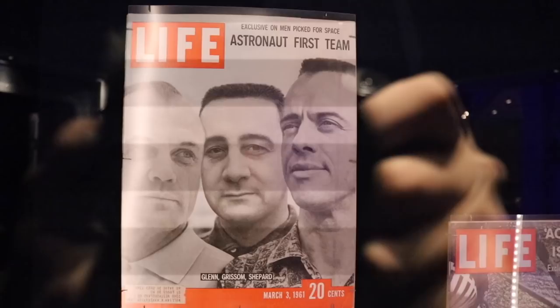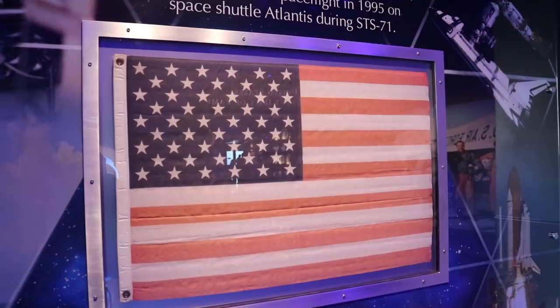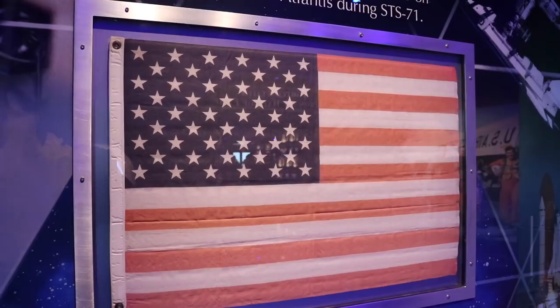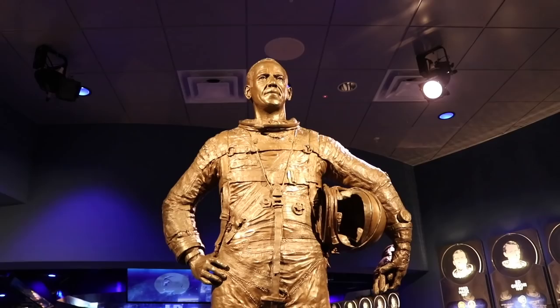Heroes are selfless. This United States flag reached space on America's first piloted space flight with Alan Shepard aboard a Mercury Redstone in 1961. And on its 100th piloted space flight in 1995 on Space Shuttle Atlantis during STS-71. Old Glory here was in space. Wow, it's incredible. And finally, we enter the United States Astronaut Hall of Fame, greeted by a statue of Alan Shepard Jr. on the first space flight. I'm in right there. It's pretty cool.